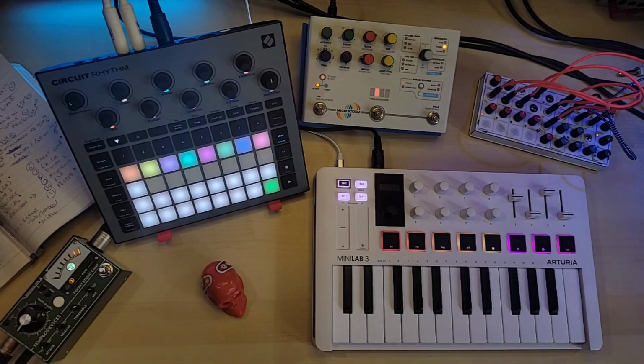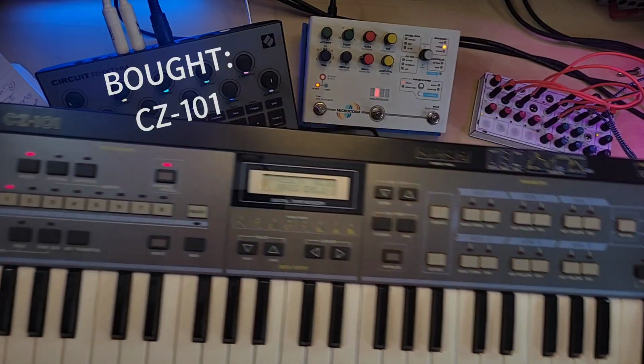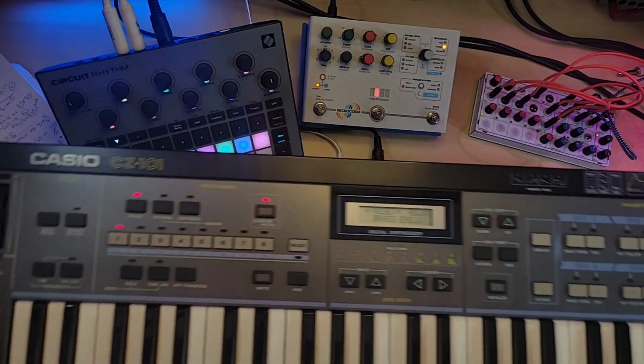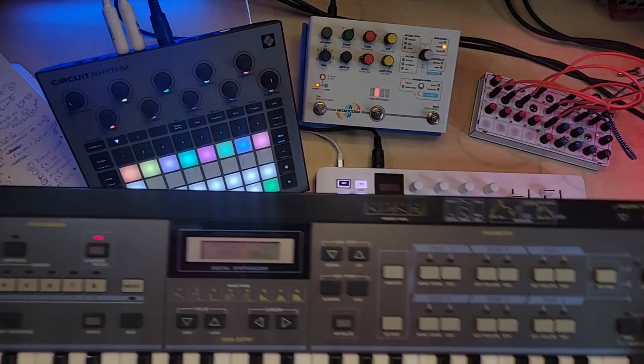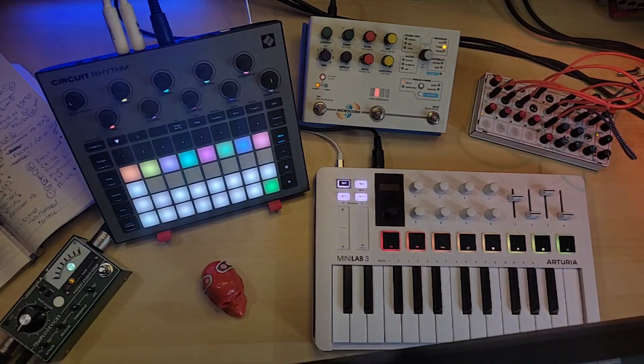Okay, that brings me to the next item that I picked up on the secondhand market in 2024. Something I'd been looking for a long time, not like a holy grail, but kind of like the one that got away, because I always just missed out and hemmed and hawed and lost good deals on them. But that is the Casio CZ101, which some of you might have seen the video I did exploring its multi-timbrality capabilities with the Deluge. So anyway, this is something I've just been looking for a while, just casually.